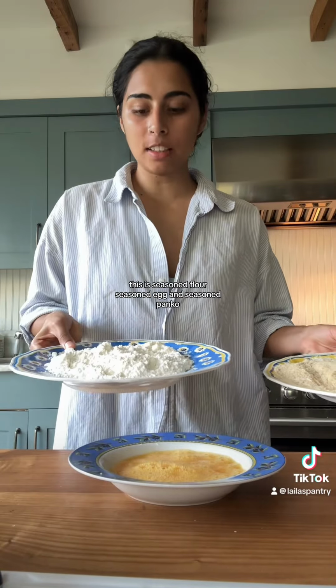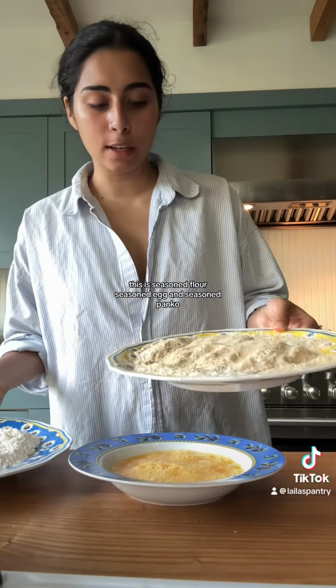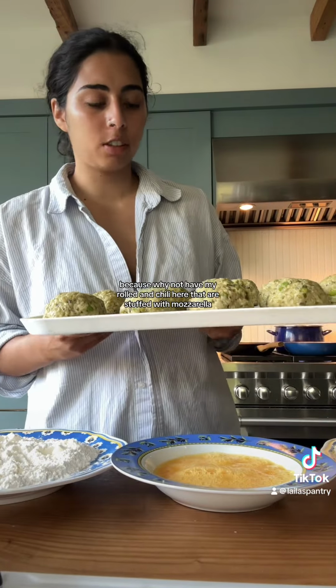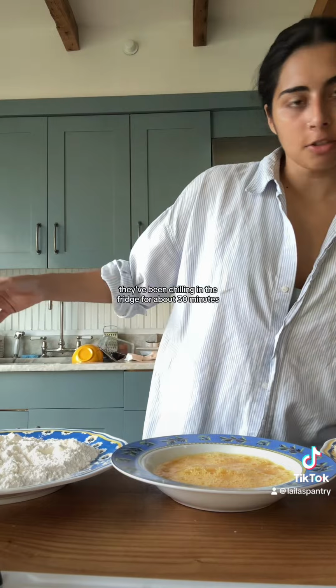Okay, I have my breading station for my arancini. This is seasoned flour, seasoned egg, and seasoned panko. Put salt and pepper in it. And this has also parmesan in it because why not? I have my rolled arancini here that are stuffed with mozzarella. They've been chilling in the fridge for about 30 minutes.